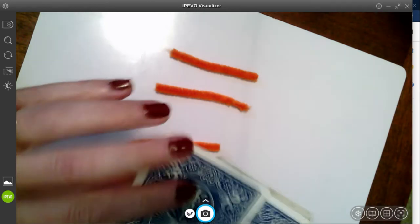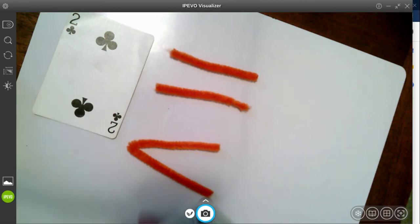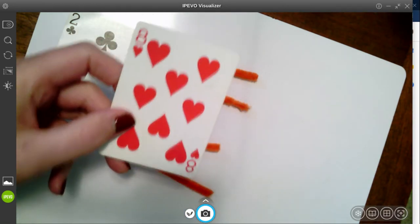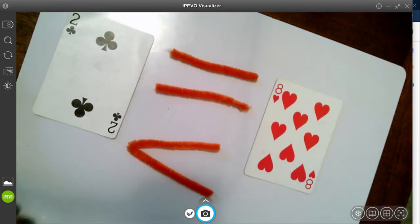I'm going to take one card and turn it over. Oh, I got a 2. I'm going to turn my other one over. Oh, that's my lucky number. Oh, it must be my lucky day. I have an 8, and I'm going to put my 8 down over here.